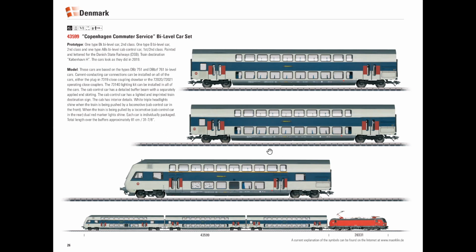Those wagons dwarf the locomotive. Strange. Yeah. Well, though, in real life, those bi-level cars, they are pretty tall. So looks like it can do push pull, Robert. I mean, yes. This is the controlled car. I'm assuming it's got a pickup shoe at this end here, and a mechanism that will change the colors.